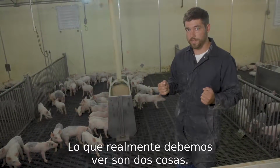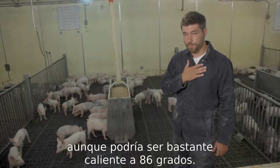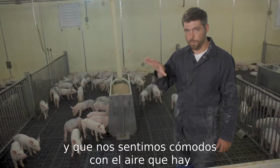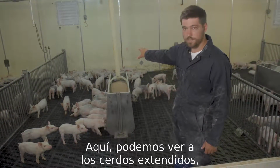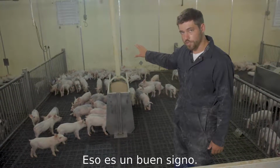What we really want to see is two things. Number one, it needs to be comfortable for the person, even though it might be pretty hot at 86 degrees. But we want to make sure that the air quality is good and that we feel comfortable with the air that's in the barn. The other thing is that we want to take a look at the pigs. So here we can see the pigs that are spread out, laying next to each other. That is a good sign.